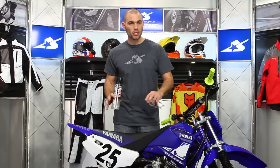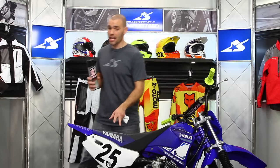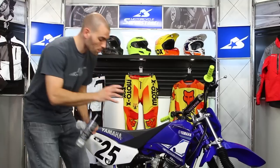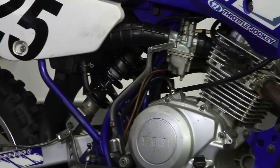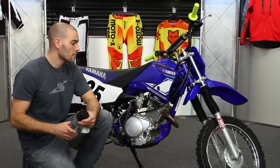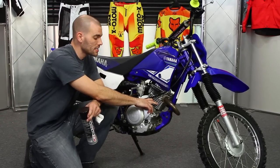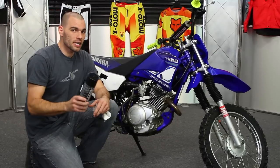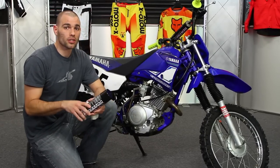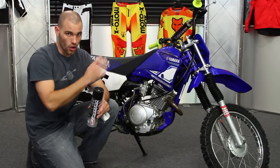Now, when you're just prepping your bike, maybe you only spray it on the bodywork, but when you're prepping for mud, you're going to want to spray this in different areas. For example, areas like the engine, these areas where it starts to pack up and build. This is a great example. My little pit bike here doesn't have radiators, but it has these cooling fins. Once those get packed with mud, it's a bad deal. Now, it keeps the mud from sticking to a certain degree, but the real benefit comes when you actually go to wash it afterwards. The stuff just falls right off.